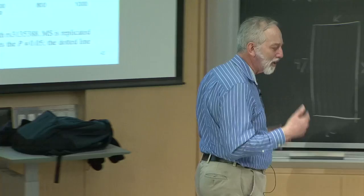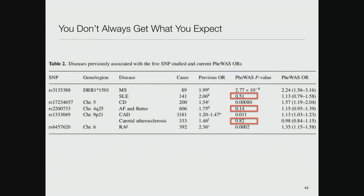Now, what's interesting is you don't always get what you expect. So for example, that SNP was selected because it's thought to be associated with multiple sclerosis and lupus. But in reality, the association with lupus is not significant. It's a p-value of 0.5, which is not very impressive. The association with multiple sclerosis is significant.